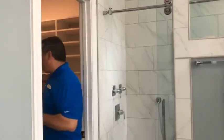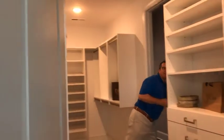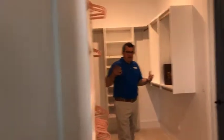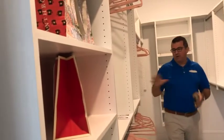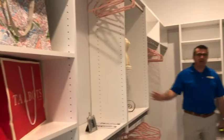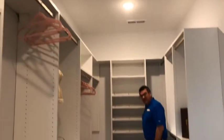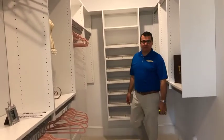Now, another unique feature about this, which is a growing trend, is having a master closet, okay, kind of not part of the bathroom but connected, and you'll see why. But Shutterhoff design with our closets helped Michelle and John design this closet. Once again, 10-foot ceilings. I think this is like 14 and a half feet long. If you've got enough clothes to fill this up, that's awesome, okay?